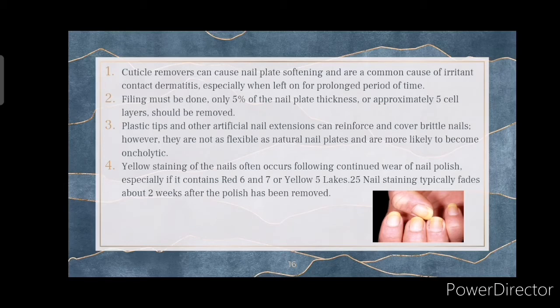especially if the nail polish contains the colors red 6 and 7 or yellow 5 lakes. It may cause yellow staining of the nails. Nail staining typically fades about 2 weeks after the polish has been removed. However, if the nail polish is left on for a prolonged period of time, the colorant can deeply penetrate the nail plate and continuously leach out.